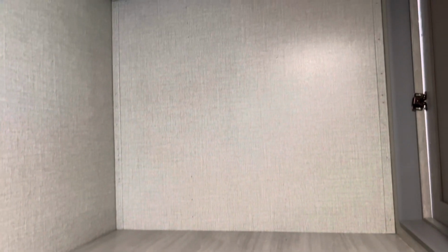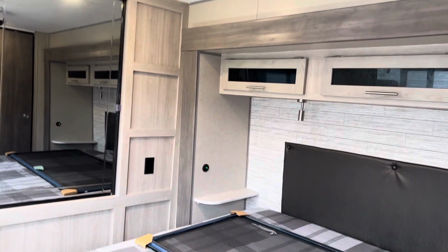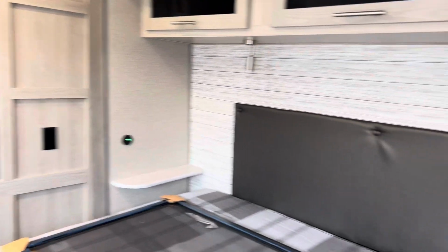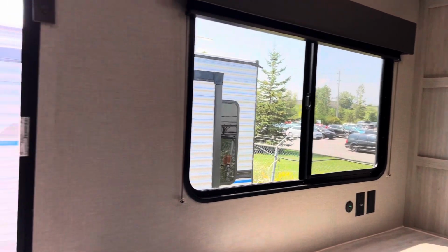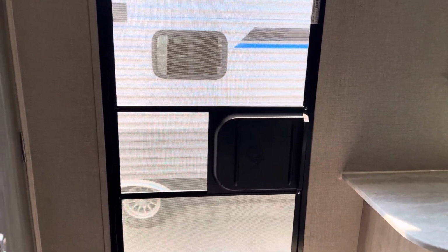So there is a spot here for a washer and dryer. Now you're going to need a 50 amp hookup to run those, but if you want those, you can use that, or you can use it as extra storage space. We have the fan on the roof too as well for air circulation. And then you can see the 110 jack here for CPAP machines, and also for charging your laptops and stuff. Another big window here too, bringing in a lot of natural light, and the door. Awesome airflow here in the master bedroom.